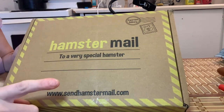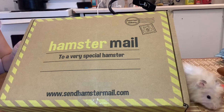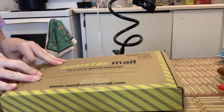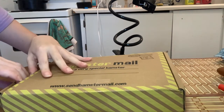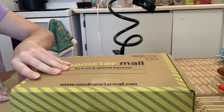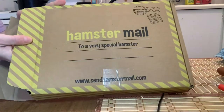And it's www.sendhamstermail.com. And every month your hamster can have a box, a mail sent to him or her. So I believe we pay about, well, the company's in the UK, but I think in Canadian dollars, it's like $30, approximate around there a month. So it's not too bad, you know. If you look at the book boxes, they're pricey. So yeah, we don't do that. But we like this, right? We like hamster mail.